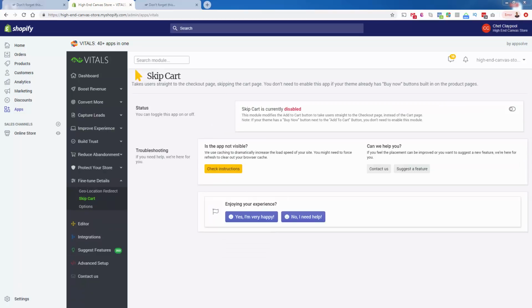So here's another great example of a very simplistic but powerful app that you'd have to pay $10 to $15 a month for elsewhere, but you're going to get it totally included inside of Vitals, one of the 40 plus apps here. It's called Skip Cart, and it literally lets users skip the cart.